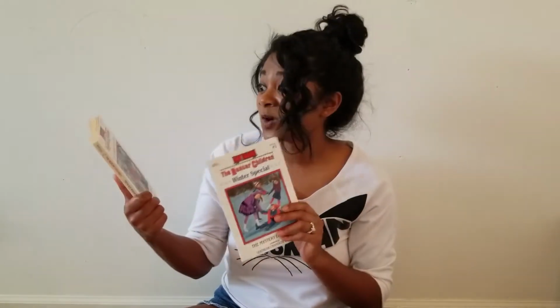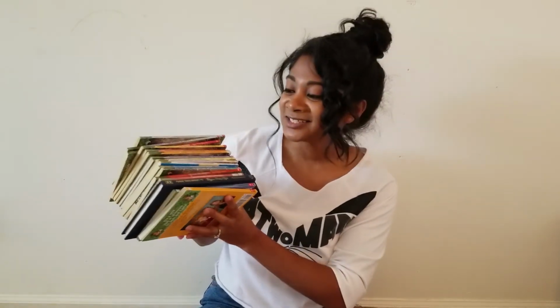And then I also have these two books. One is just a special and one is a winter special. And both of these I bought from a Facebook group, and they were just like $1, $1.25 or something each. So this next series is the Magic Tree House.